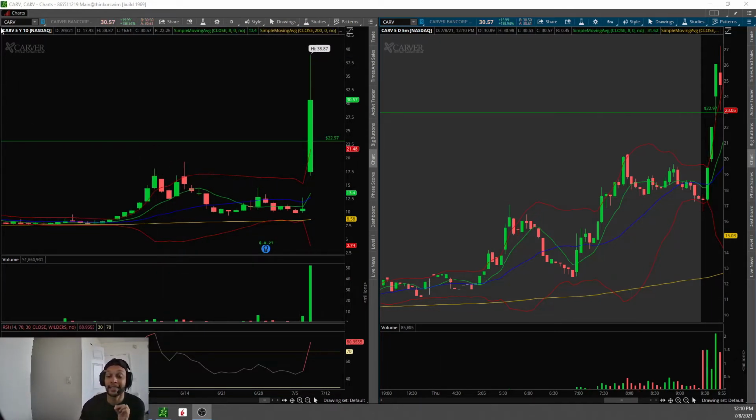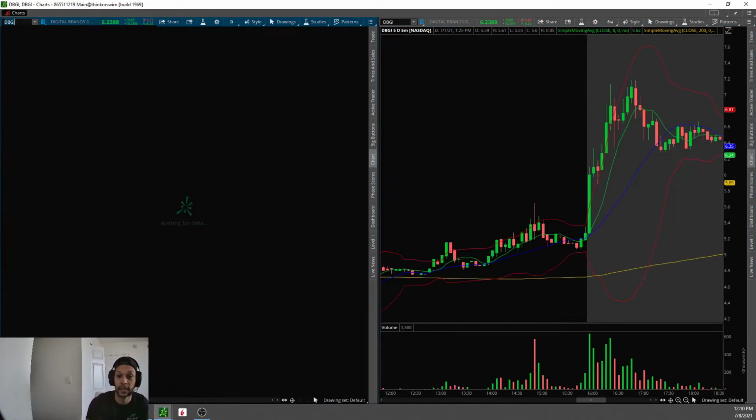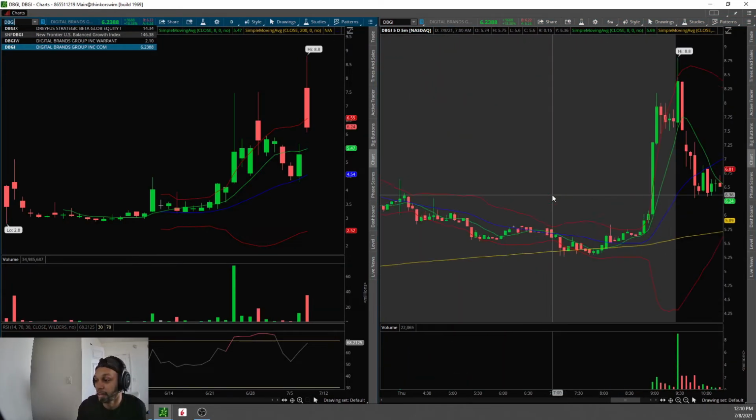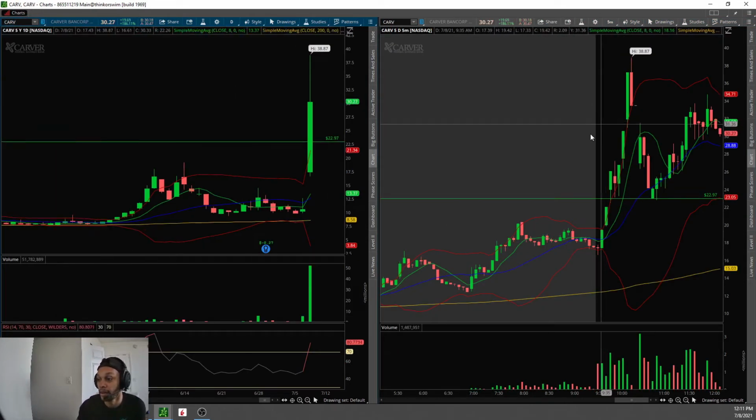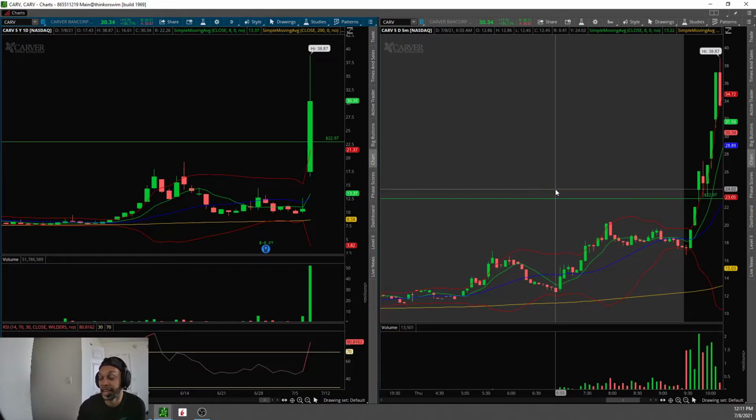Now, I did not personally take this trade, and the only reason was because I was caught in DBGI. I caught the long there around 8 bucks, it shot up to 8.80, I threw my stops at break even, and I actually got stopped out at break even. I wanted to give this a chance to run, so because of that, I missed the opportunity on CARV. I didn't feel comfortable being in both CARV and DBGI at the same time, but as you can see, that ended up costing me quite a bit of money, right?